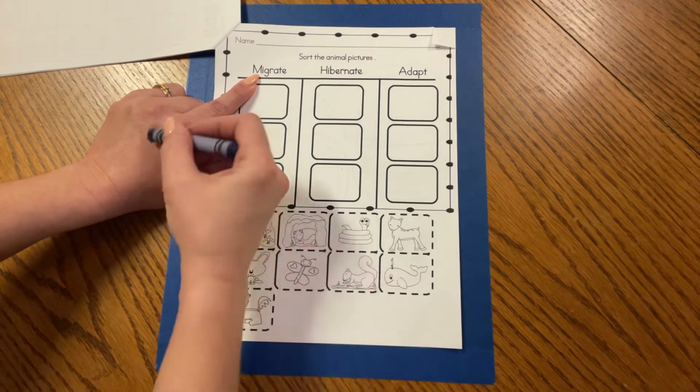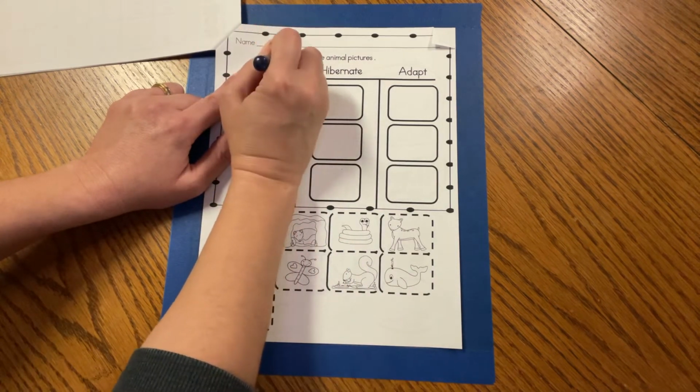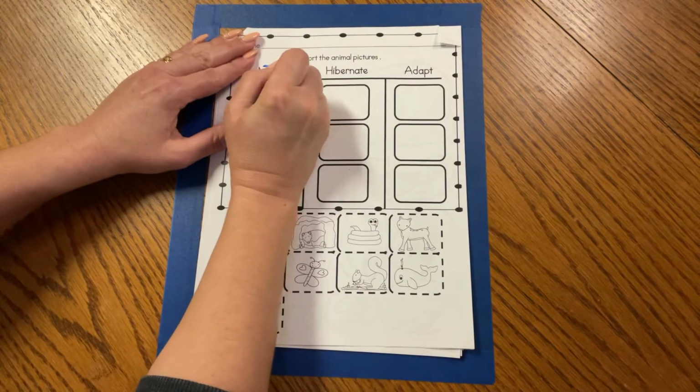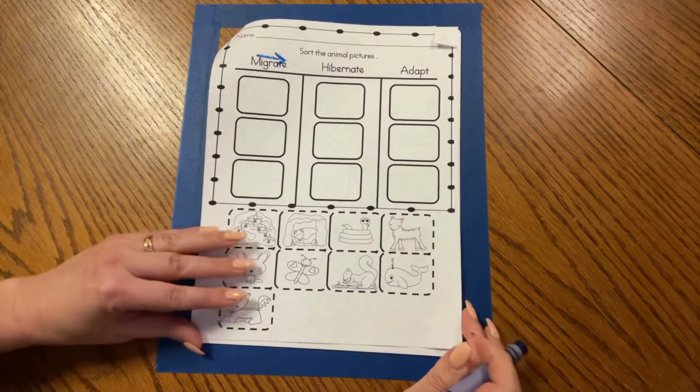There are different reasons why animals need to migrate and go somewhere else. Why don't we put a little arrow on top of migrate to show that the animals need to go somewhere else? A little arrow. Great job.